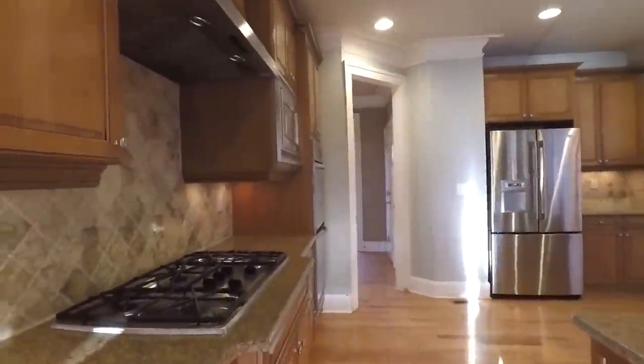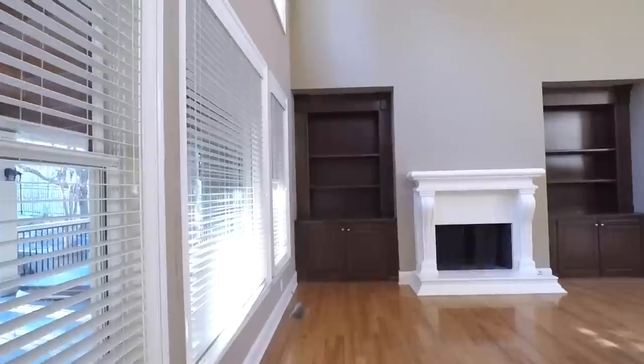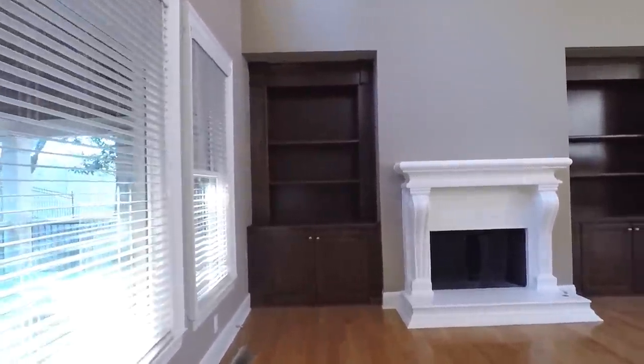For information about this home or any home for sale in Atlanta, Georgia, give me a call or send me an email. My contact is below.